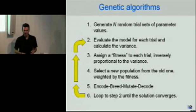Essentially, a genetic algorithm is an iterative Monte Carlo technique with a kind of a memory of what has worked better than average in the past. Here's how it works. You populate your parameter space with some number of random combinations of the parameters. And you evaluate the model for each of those combinations and calculate the height of that surface, the difference between the predictions of the model and the observations that you're looking at. And you assign a fitness, a goodness of fit, to each of those trials that is inversely proportional to the difference between the observations and the model. So if it fits well, it gets a higher fitness. If it doesn't fit so well, it gets a lower fitness. Then you select a new population from the old initial random set of parameter values, weighted by the fitness. So things with high fitness have a better chance of passing their characteristics on to future generations.